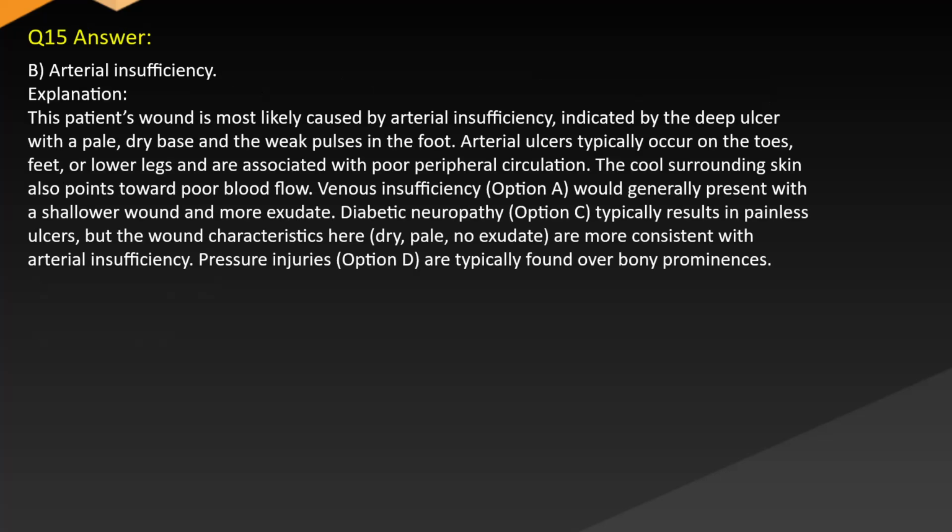Answer B. Arterial insufficiency. Explanation. This patient's wound is most likely caused by arterial insufficiency, indicated by the deep ulcer with pale, dry base and the weak pulses in the foot. Arterial ulcers typically occur on the toes, feet, or lower legs and are associated with poor peripheral circulation. The cool surrounding skin also points toward poor blood flow.